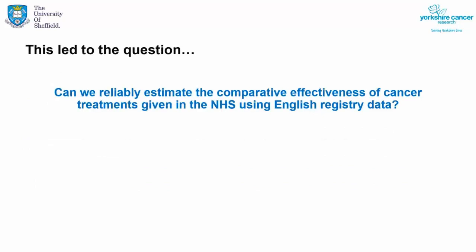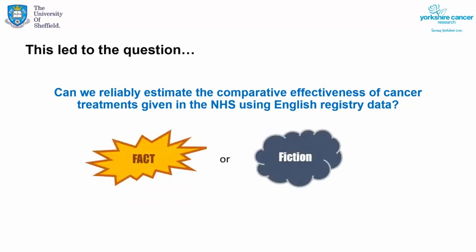So all of this led to this question: can we reliably estimate the comparative effectiveness of cancer treatments given in the NHS using English registry data? And if we do these analyses, will the results we get be fact, denoted by this kind of firework explosion, make the sound effects in your head, or will they be fiction, so denoted in this presentation by a gloomy rain cloud? I don't really know what noise a gloomy rain cloud makes, but you could do something that you think is appropriate.